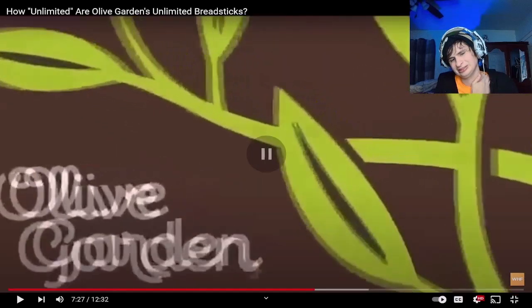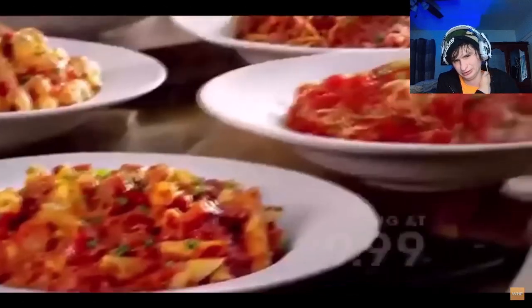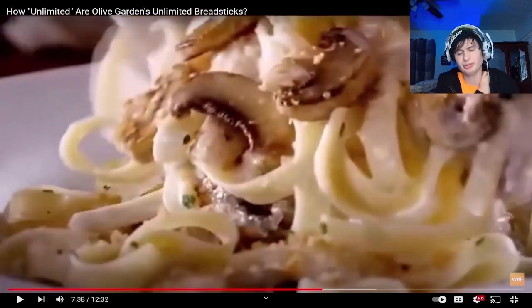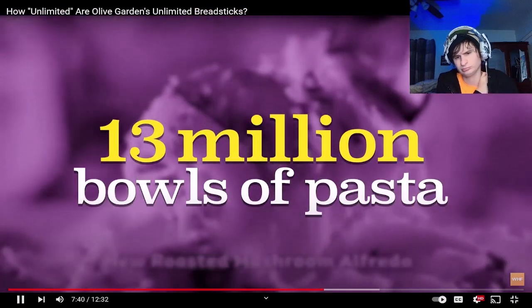Olive Garden then ran their first ever never-ending pasta promotion. Starting at just $9.99, customers could eat all the pasta they wanted, which totaled for the restaurant chain a whopping 13 million bowls of pasta over the course of the promotion.